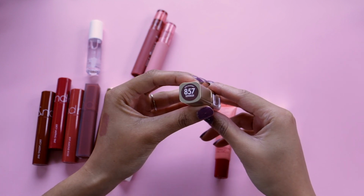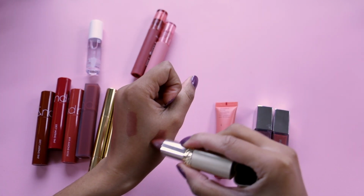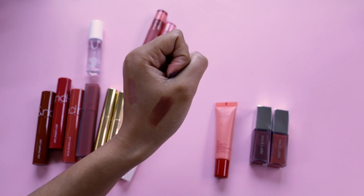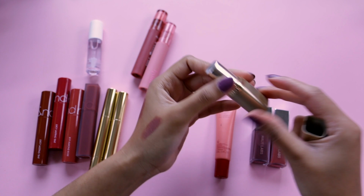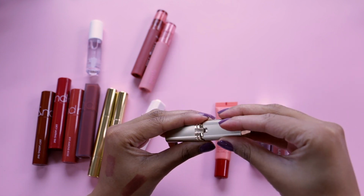This L'Oreal lipstick in Sunwash, I only have because my mom uses it and I just like having it to put on in case, I don't know, I'm missing her or something. So even though I don't really wear it that often, it's just a classic lipstick to have around and makes me feel very nostalgic.